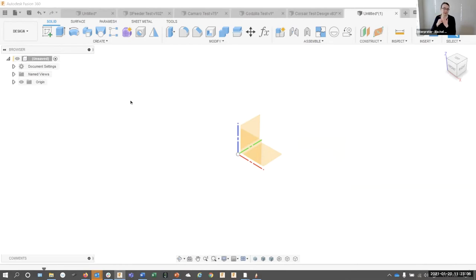So I'm literally just going to make a quick underlay in Fusion for a concept thing, and I'll do it live so we can see it and you can see how much time it could or should take.